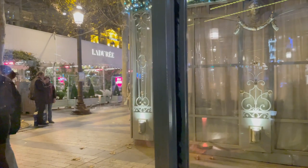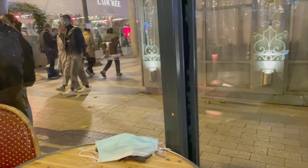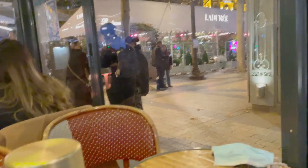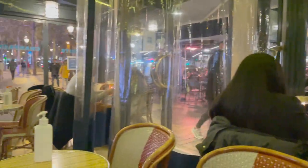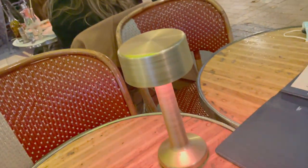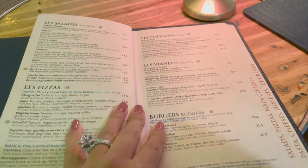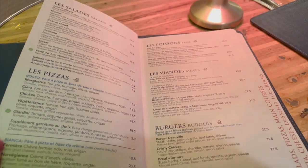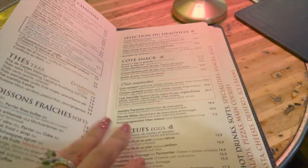So after our lengthy daytime nap, we wanted to get some Ispahan, but Ladurée is closed and so is Pierre Hermé. So we just came to this little place across the street. Great people watching, it's Friday night, and it's called Le Deauville. We've got a lot of items, so we'll see how it goes. We've got lots of pizza, crepes, all sorts of things. More food, more calories, more carbs, but why not?